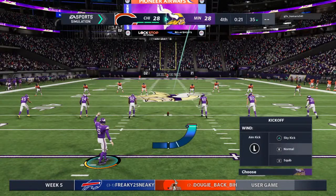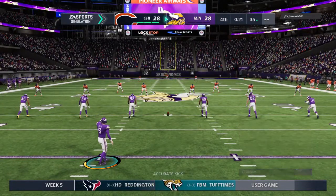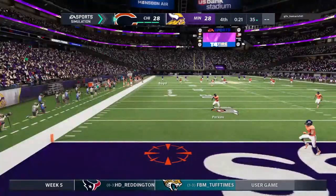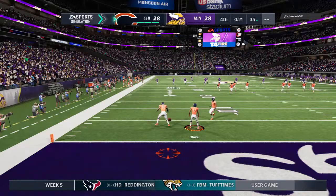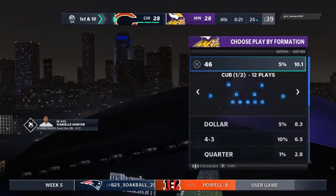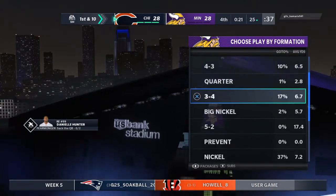Dan Bailey to kick off for Minnesota. So right back to square one, tied at 28 as he kicks it away. And they will not get a chance to return this one. It's through the back of the end zone for a touchback.